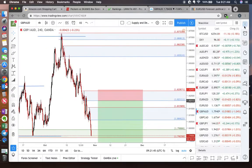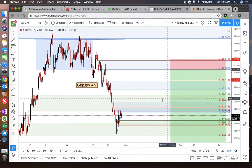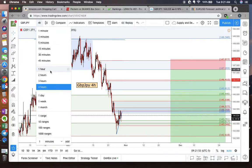Let's go over to the pound yen. I got too much crap on this chart.